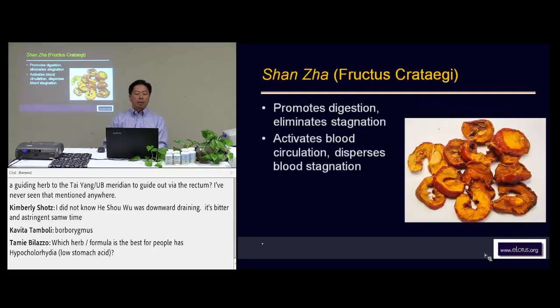All right, some examples. Number one is shan zha, which is commonly known as hawthorn berries or Crataegi. It has a direct effect to promote digestion and eliminate stagnation. From a pharmacological or chemical composition perspective, shan zha contains a lot of digestive enzymes to directly digest the food. Because it's sour, it also stimulates the stomach to produce more gastric acid to help digest food. And lastly, it has a stimulant effect on the intestines to increase peristalsis. So shan zha is a very good digestive herb to directly and indirectly help treat indigestion and food stagnation.